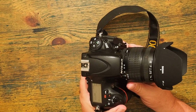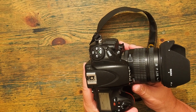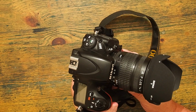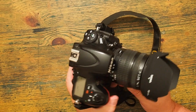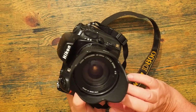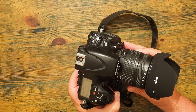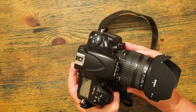It's got a 921,000 dots LCD resolution screen. The top shutter speed is 1/8,000th of a second. It will autofocus using 11 focus points. The battery life on this is pretty good. Without the vertical grip and the extra batteries in that, this will do around 900 shots. It has an external microphone port. It has an external headphone port.